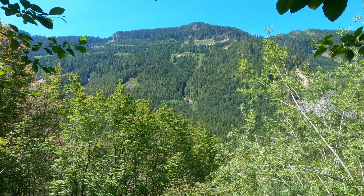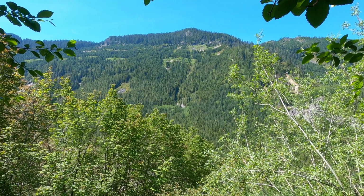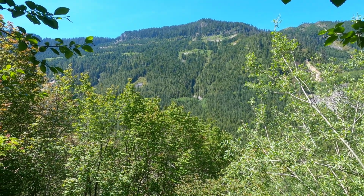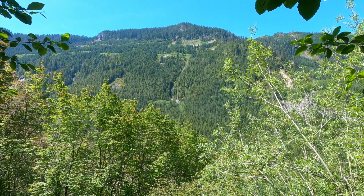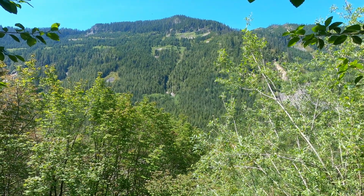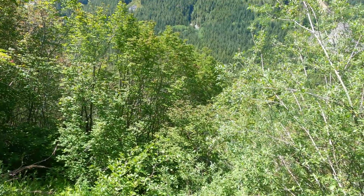Oh, look at this viewpoint. We're like 3.5 miles in, 1,800 feet up in elevation. So on the other side of that ridge, you can see I-90 if we were over there. And I'm impressed with how fast the snow has melted. That is awesome. The creek is down there.